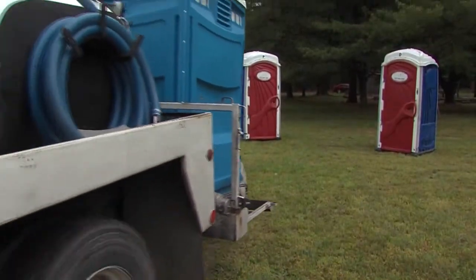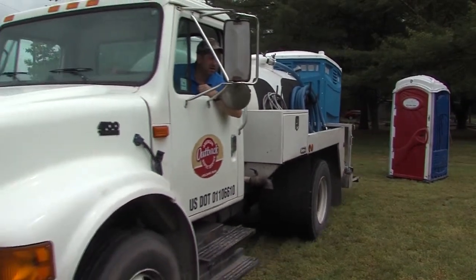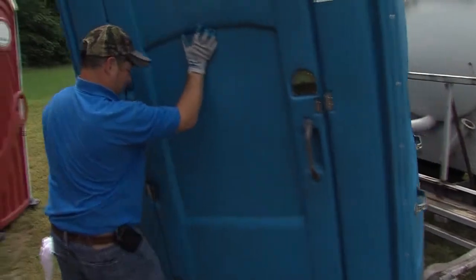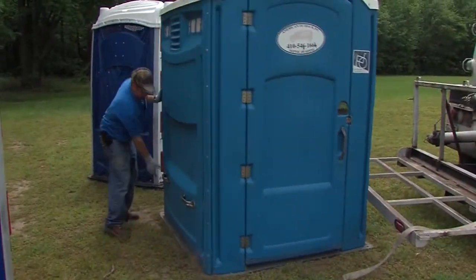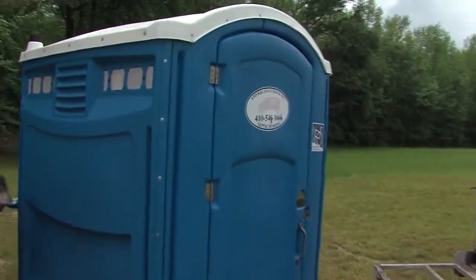After that initial call, everything is done for you. We drop the toilet off and talk to the customer about where they want the toilet in a good location. It's got to be easy for us to pick up too, because we drop it off empty. Then when we pick it up, it's got to be full, so we got to be able to get to it so we can pump it out and load it back up on the truck.